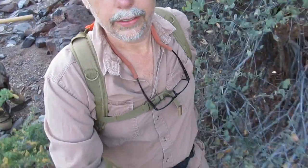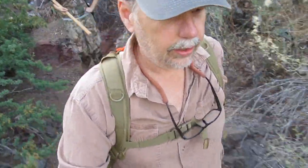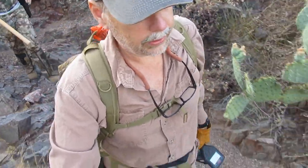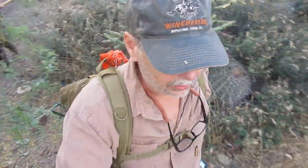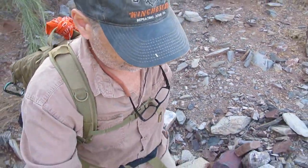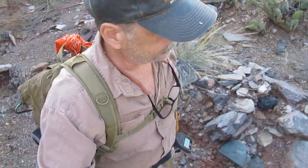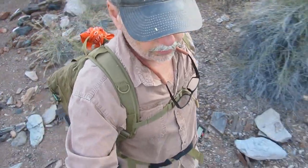Lots of critters out, bugs. Saw a crazy grasshopper who got a little bit excited, and he went to fly away, jump away, whatever grasshoppers do, and he impaled himself on a cactus right in the head. Poor guy. That was weird. That's kind of rough, eh?